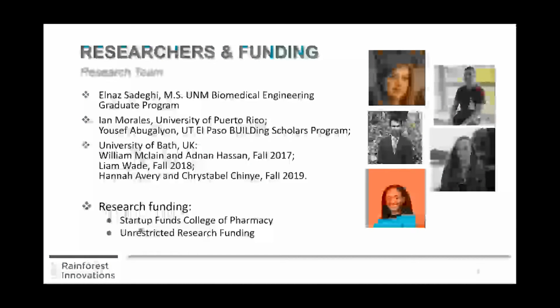In terms of funding, this has principally been funded by the College of Pharmacy after I started here in 2012. And I've carried on just using unrestricted funding for this. So there's no real company or big grant involved in this project at this time.